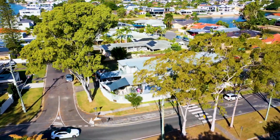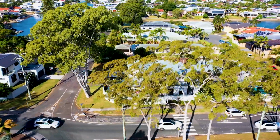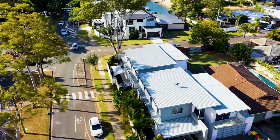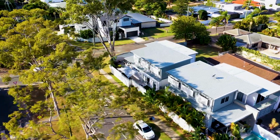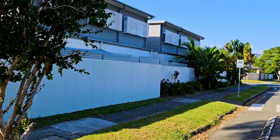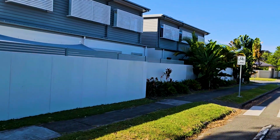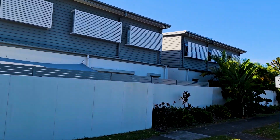It's something really common, people asking to see plans for duplexes. However, with duplexes, it's really important that they are designed specifically for the block to make the best use of the block. You can see the privacy screening there, that's facing the western sun, so they put those on there to try and limit the sun exposure into those bedrooms.